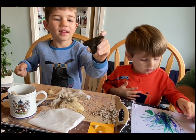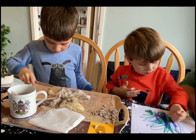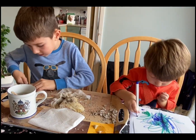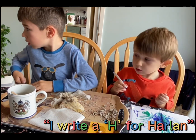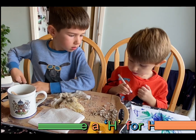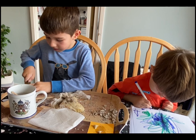No, not really. We bought this for my mum's birthday. It's a dinosaur. I want the hat for Harlan. Okay, I see it. Oh yeah. There, Tom, look.